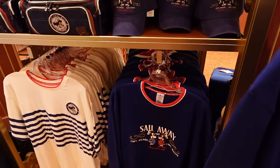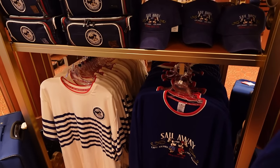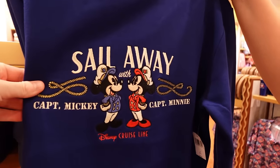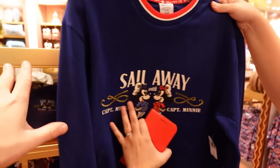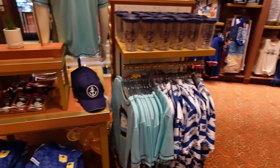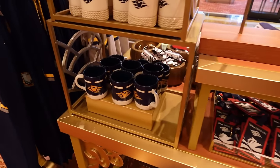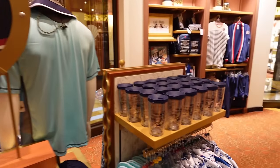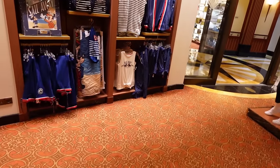Nice. I think that's how much it is. Yeah, what a lovely design. $59.99. To be honest, that isn't too bad, is it? That is lovely. I like the colours of that. It'll last a long time. Proper classic cruise colours. I like that mug. It's good. All this design, yeah, I like these. There's some lovely things.